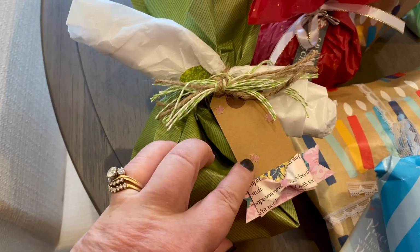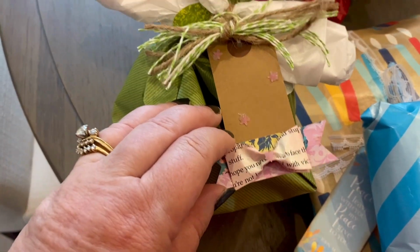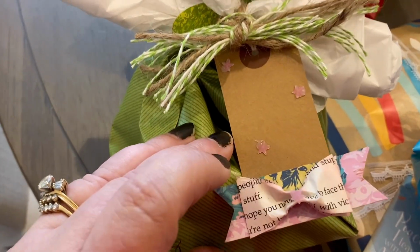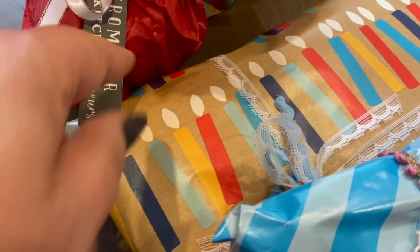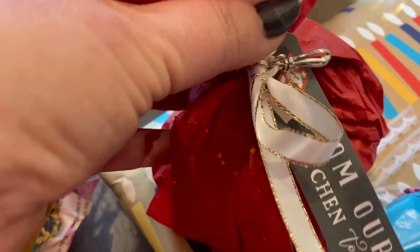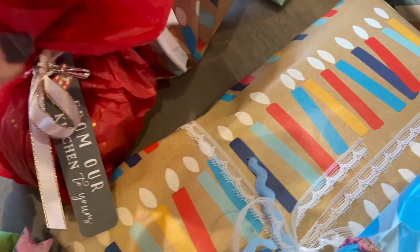This sweet little tag, I just glued some little stars onto it and then made this sweet little banner, and then just a hand crunched bow and put another one of those little stars in the middle to coordinate. This one just has a sweet little cut apart on it, but the item in here is for the kitchen, and so I included this little charm of a whisk, and I thought that was so sweet.